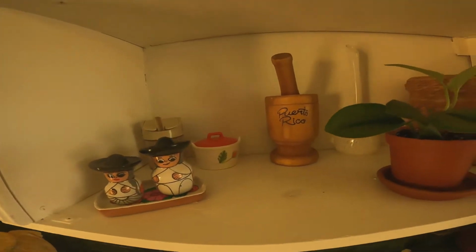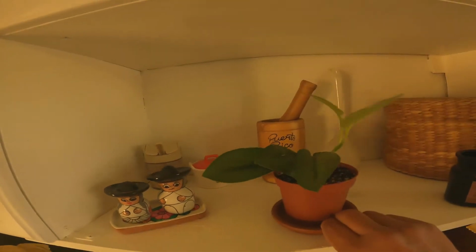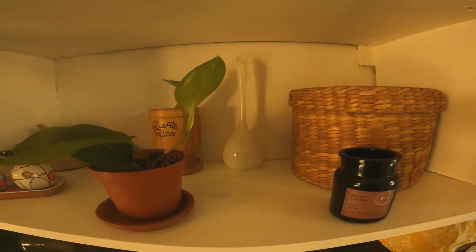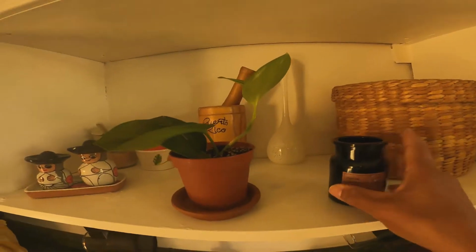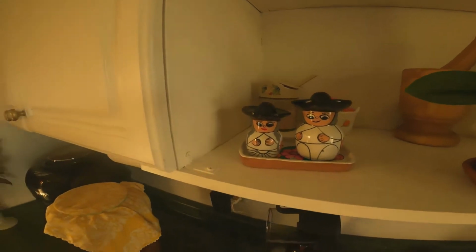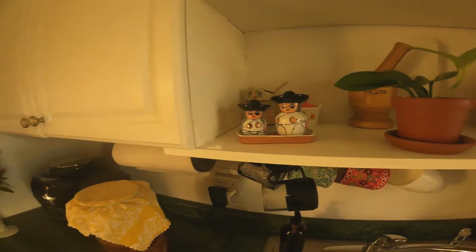Then back there, I'm Puerto Rican, so I have a pilon. This is a pilon. This is the vase that belonged to my grandmother. Had it for years. And this is salt, and this is where I store the pepper and salt shake, salt and pepper shake.